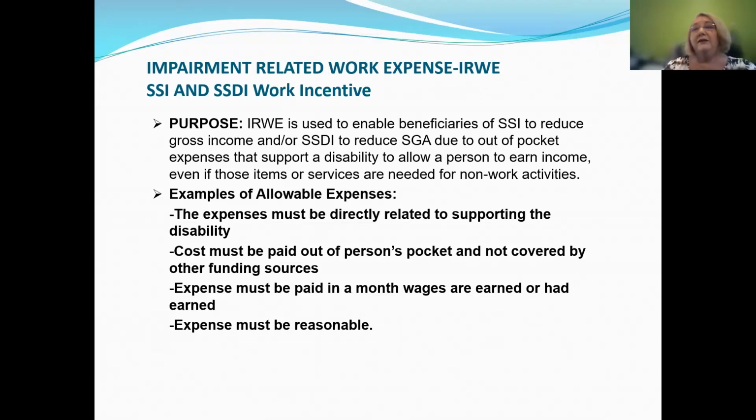The expense must be reasonable. We have to somehow relate it to your disability. Listen, if you can't get those vitamins and you can't stay healthy, then you can't go to work. We're good at relating stuff to disabilities. We can do that. And it must be paid by you, and you turn it in at the same time you're turning in your receipts. Just get in the habit of turning those in the same time as your receipts. Next slide, please.